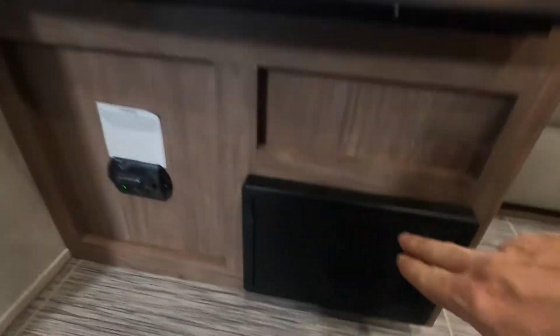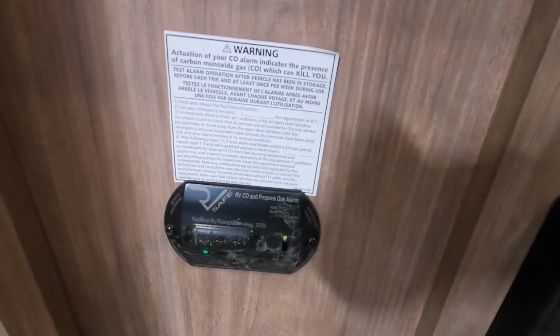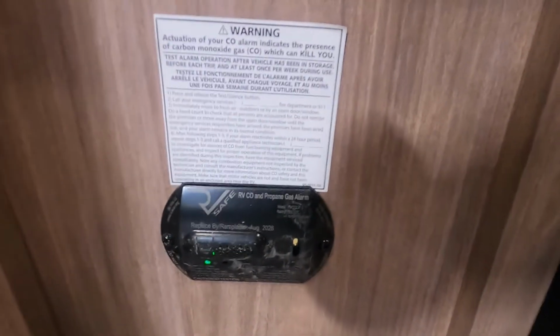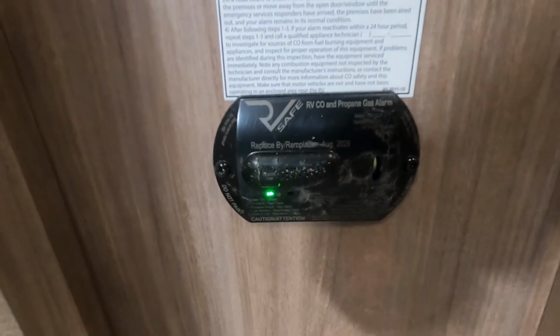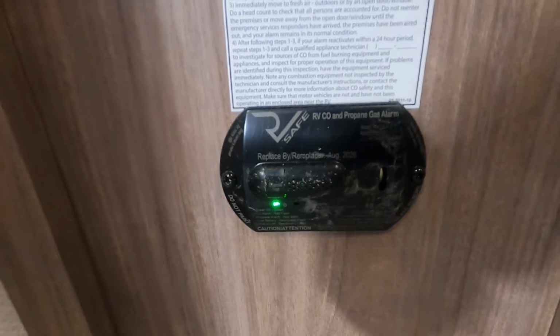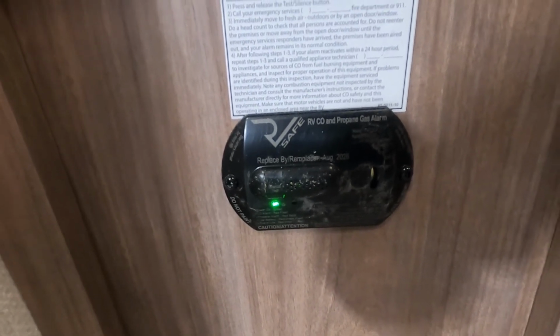Underneath our fridge here is your access panel to your breaker box and fuses, as well as your carbon monoxide propane detector, which is running off 12 volts. That's always running off your batteries. So if you are going to be dry camping somewhere, boondocking, nothing plugged in, charging your battery, use your battery disconnect to keep this from running your battery down while you're gone.